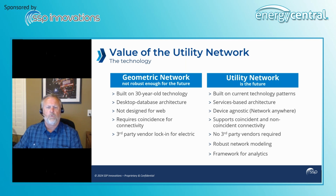There's also a robust network model. Now, this is a lot more granular than what we have seen in the past, and it's basically enabled by some of the other technology components that are part of the utility network, such as coincident and non-coincident connectivity, or another term called containment. And then lastly, it's a framework for analytics.